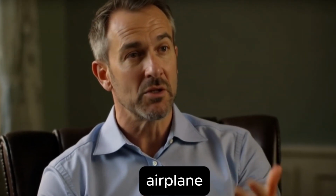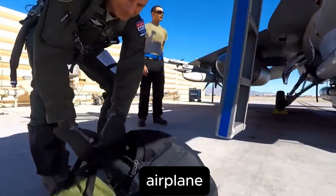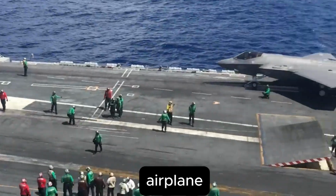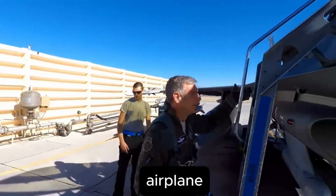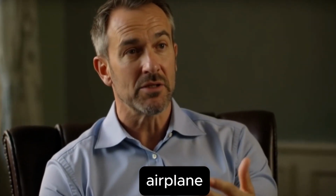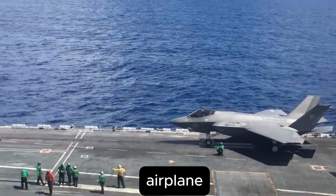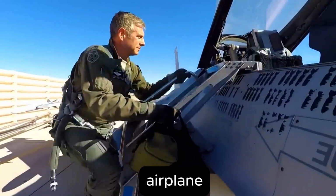We transition to a briefing room where pilots and deck crew discuss the day's operation. The camera focuses on a pilot adjusting his helmet. Every takeoff, every landing, every maneuver must be executed with surgical precision. The challenge of carrier aviation is unlike any other form of flying. The deck is constantly moving, the wind is unpredictable, and the margin for error is razor thin.